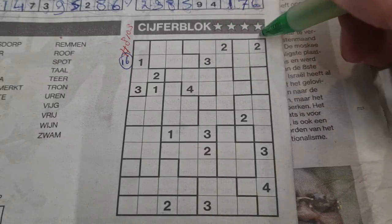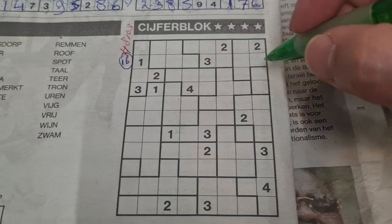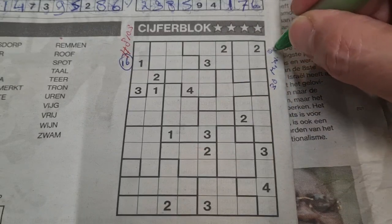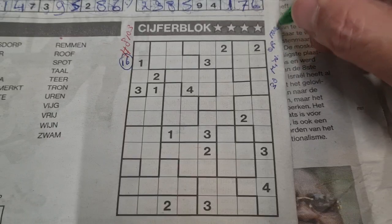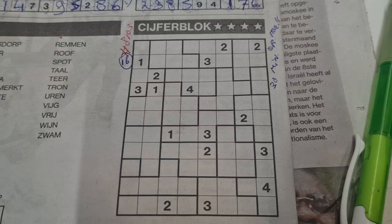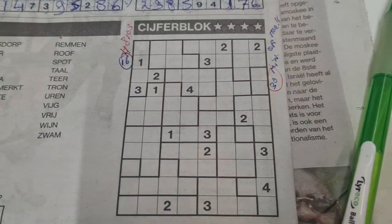Alright. But it's indicated with 4 stars, and for a 4-star puzzle I need 30 minutes or more to solve. That's my time limit. 30 minutes or more. Is this really a 4-star Jigsaw Sudoku? We don't know, we will see. So let's get started.